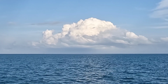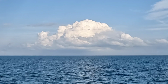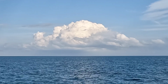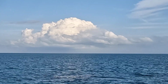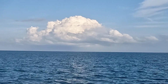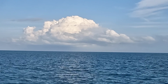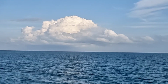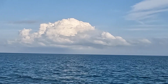Alright, it looks like we got a little bit of rain and potentially some squall activity up there. Those cloud tops are pretty high. Still learning, but I've been told that high cloud tops are not good. I think it's only developed in the last couple of hours. We finally got serious weather radar working, and it doesn't show anything a couple of hours ago.